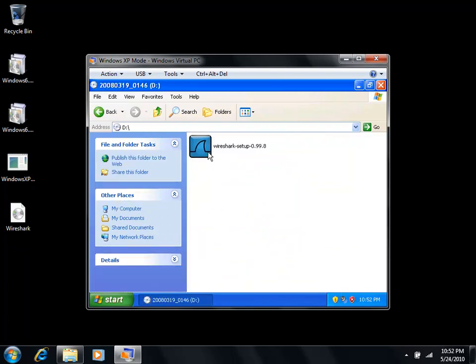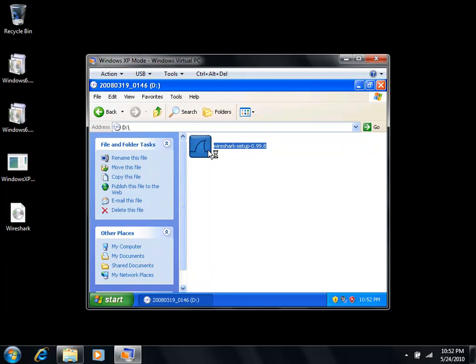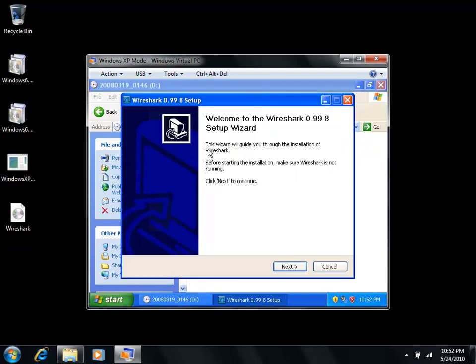And inside that is our file that's stored inside that ISO file we just mounted. So we're going to run this. We'll double click on this file and we'll install it, just like we'd install any application really, regardless of what it is. It could be something small like this Wireshark application, or it could be a large application like Microsoft Office. The key thing here is that this virtual XP machine is designed to allow you to run an application that mightn't run properly under Windows 7.